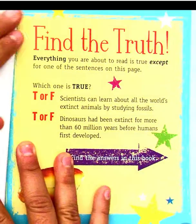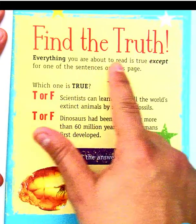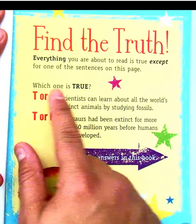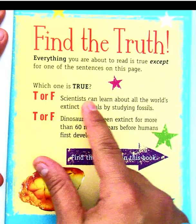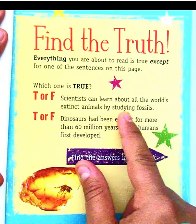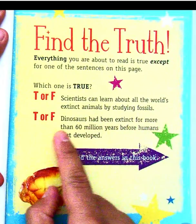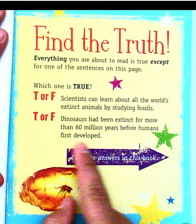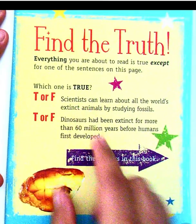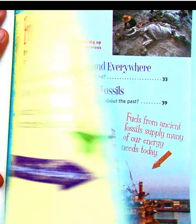It says right here, find the truth. Everything you are about to read is true except for one of the sentences on this page. Which one is true? Scientists can learn about all the world's extinct animals by studying fossils. Dinosaurs have been extinct for more than 60 million years before humans first developed. Find the answers in this book. One of these is true, and one of these is false. One is a lie. That's right.